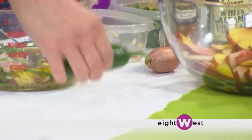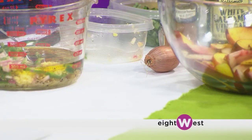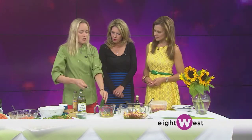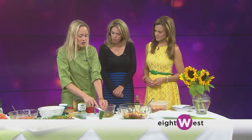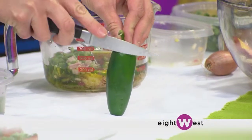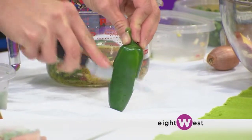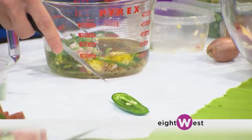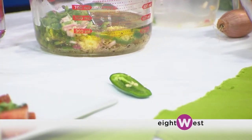And one of my tips with the jalapeno: people get scared of hot peppers, and they add a lot of great flavor. So the trick with this is to hold on to the stem and use your knife to just slice down on the side. What happens is you get the flesh of the jalapeno where all the flavor is, but you're leaving the seeds behind where the heat is.